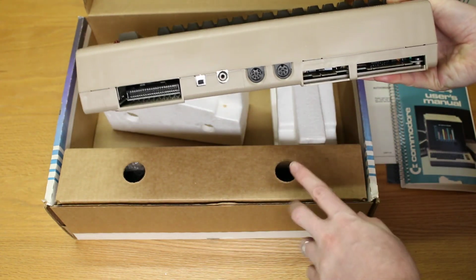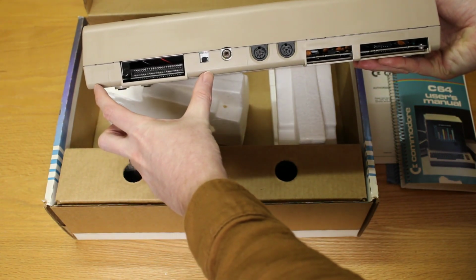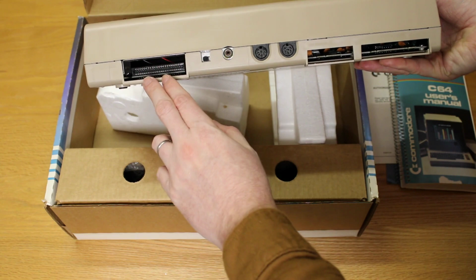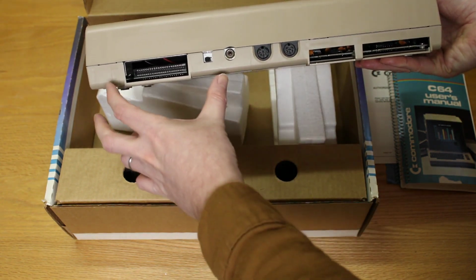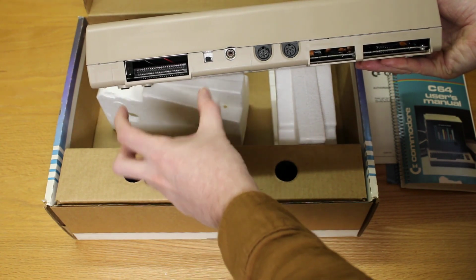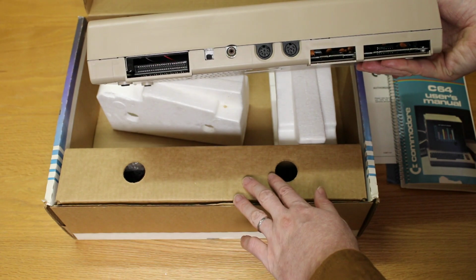Now, like I said, on the picture on the box, it has the cartridge port, which was huge. And I think the reason is they based the case off of what you'd find on a VIC-20. So this is a very similar case to the VIC-20. The cartridge port is actually much, much smaller than what's shown in the picture on the box.